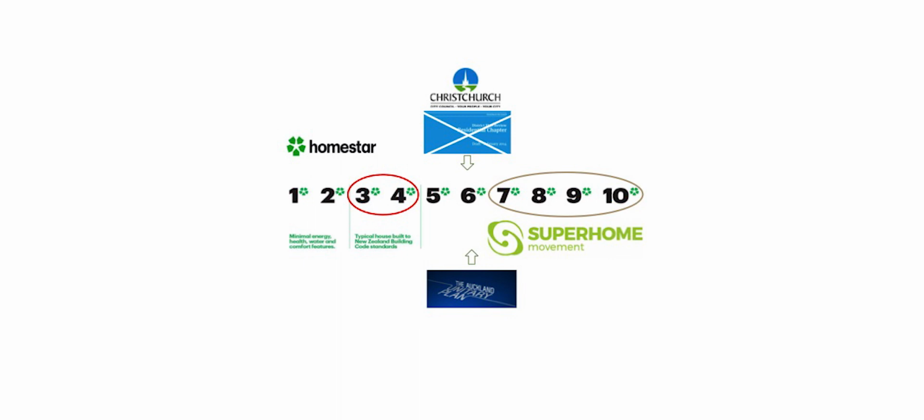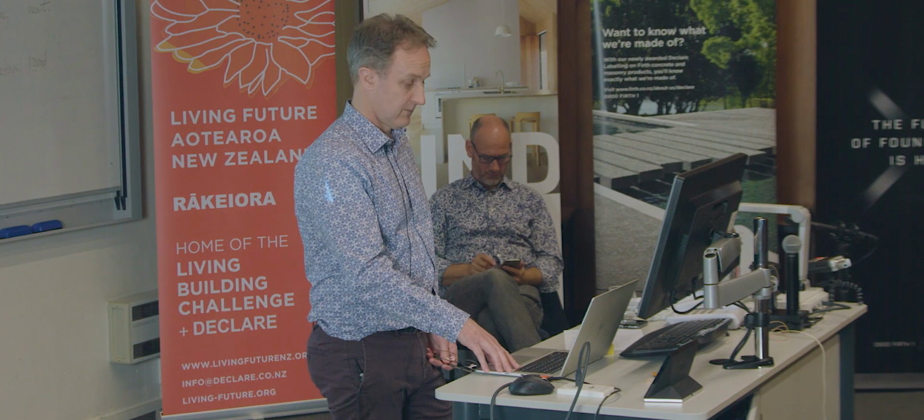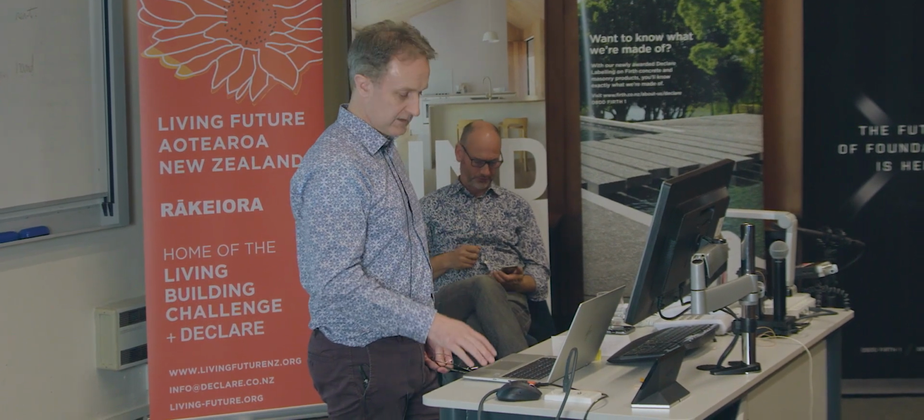We probably all know that building code sits around about here, three to four stars, and it's not good enough. Various councils, like the Auckland Unitary Plan, tried to introduce six. It wasn't ratified, so it got kicked out. Same in Christchurch. Gerry Brownlee said, no, you can't have Homestar six, it's got to be three. So Christchurch City Council are still tasked with confirming that everything you put in for a consent complies with three-star building code.